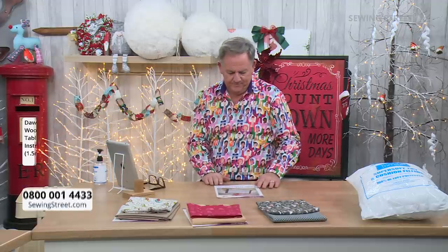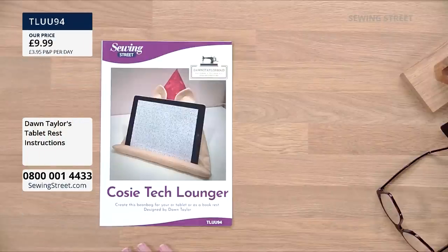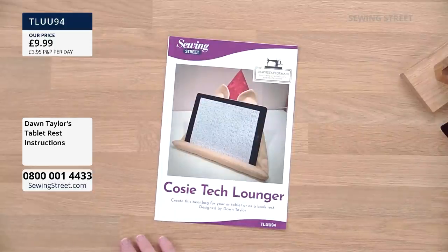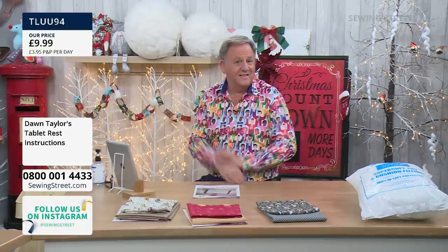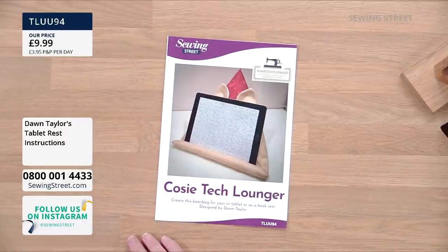Instructions on their own. Cozy Tech Lounger. These are flying out. The instructions on their own. I'll move my glasses. Becky Alexander Frost's watching. Cute ears, she says. Thank you. Oh, she means on there. Right, $9.99, the instructions.